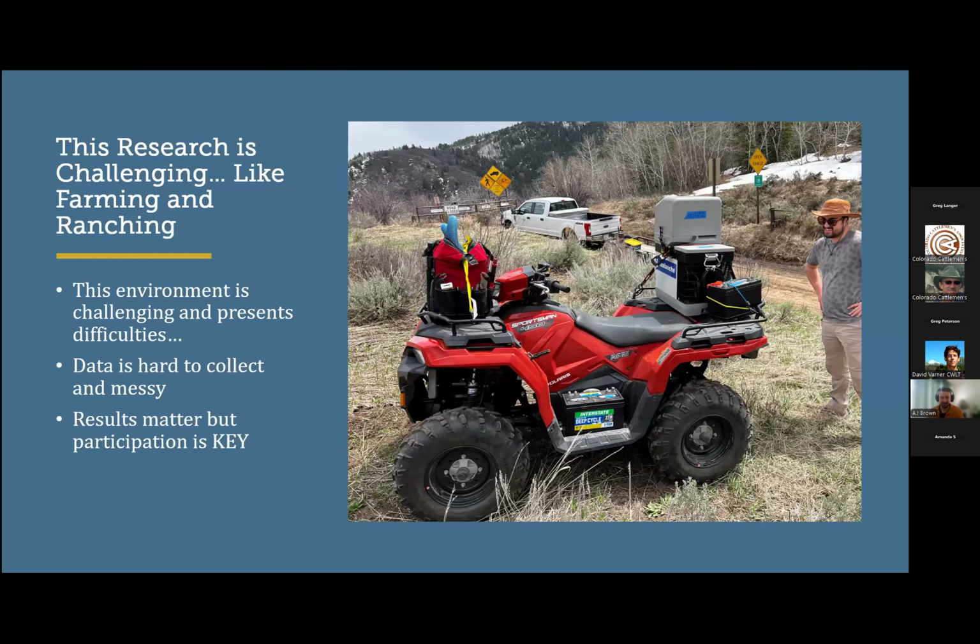With that, I'm going to discuss one more time that this research is challenging, just like farming and ranching. Here's a picture of one of my colleagues, Jake, staring at my OSHA-approved method of getting our water sampler up to that background site near Stagecoach, where we just bungee corded a bunch of stuff and ratchet strapped it to our four-wheeler. Super safe. And that's why we don't have all these data. This is why with these models, we need to do our best to get these data, because it's hard to get and it's not easy, yet we model anyway. We're not going to stop modeling. So it's best if we can all participate and be a part of this solution.